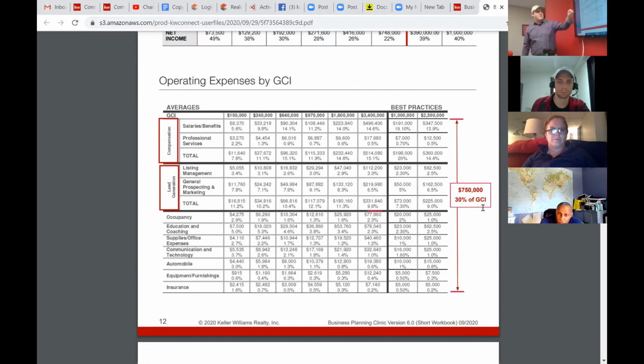So this breaks out how much you should be paying in salaries and how much you should be paying in lead generation. There are 8 categories here: occupancy, education and coaching, supplies, communication and technology, automobile, equipment, and then insurance. It tells you roughly what every percent should be. If you're running a $1 million business, you should be spending roughly 20% on salaries and people. So you have $200,000 to pay a group of people to help you sell that much in real estate.